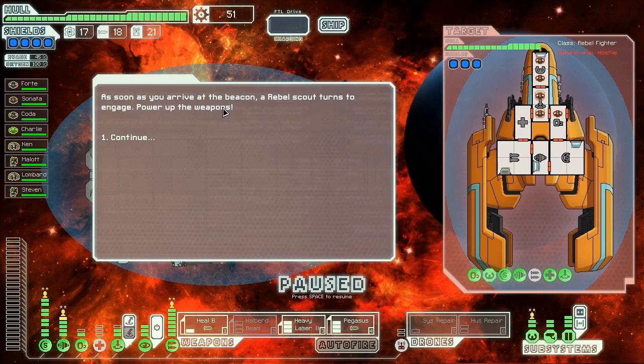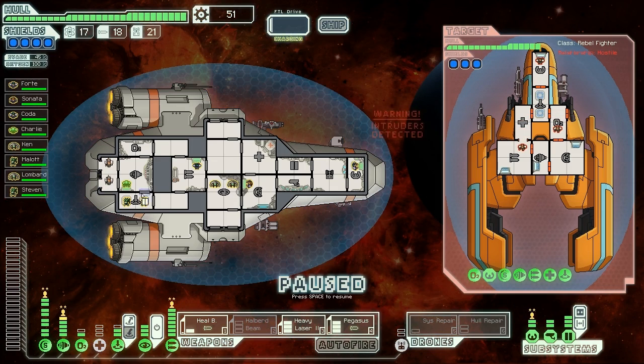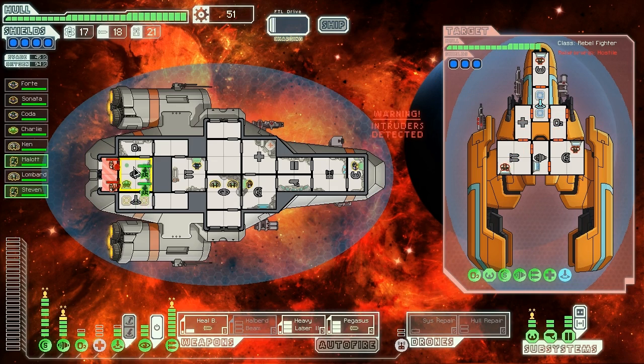As soon as we arrive at the beacon, a rebel scout turns to engage. We have to power up weapons. Here they come. They're teleporting at us. They got a bunch of weaponry. Wow. We're going to just start venting them, so they're going to die most of the way on their own.